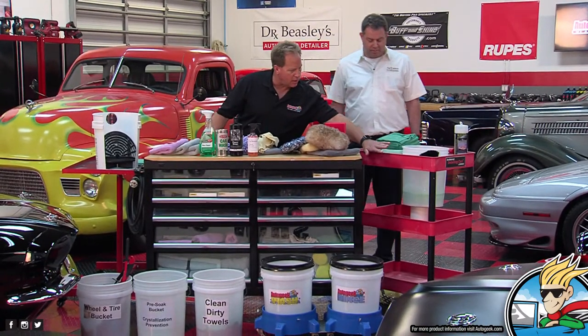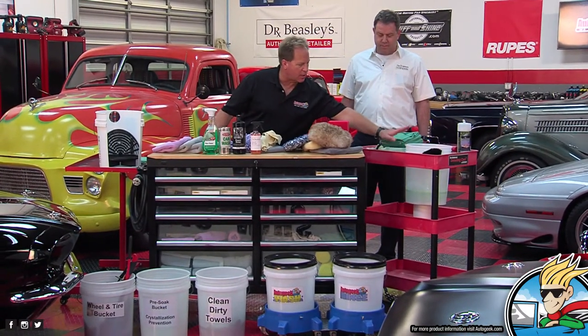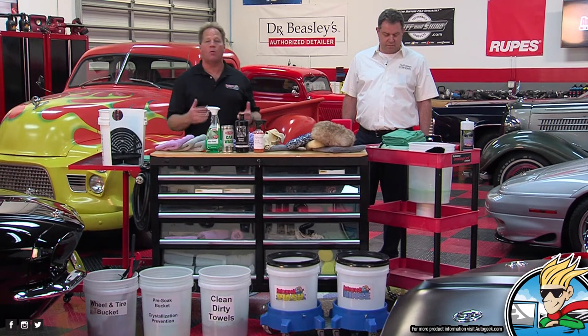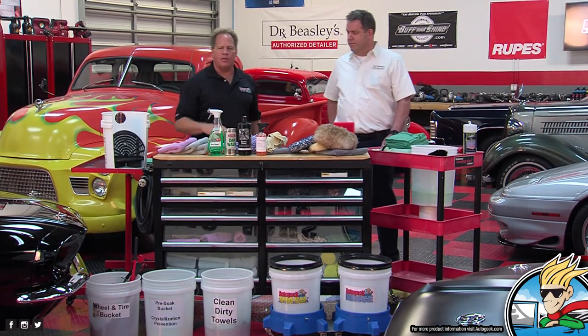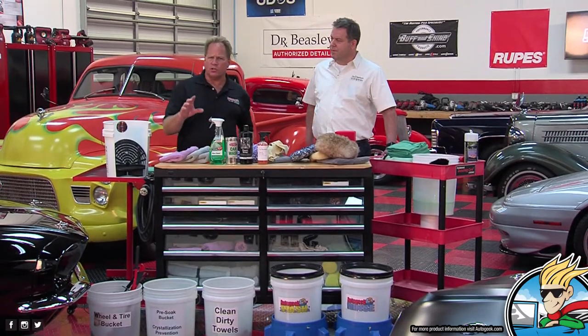I'm a big fan of the single bucket method, and I like my Grit Guard Universal detailing cart, and I keep my bucket up here because then I don't got to bend over. Plus, it holds all my car wash tools. And then there's waterless washes, rinseless washes. Spray detailers can be used to clean a car if it's light dust, fingerprints, or smudges.